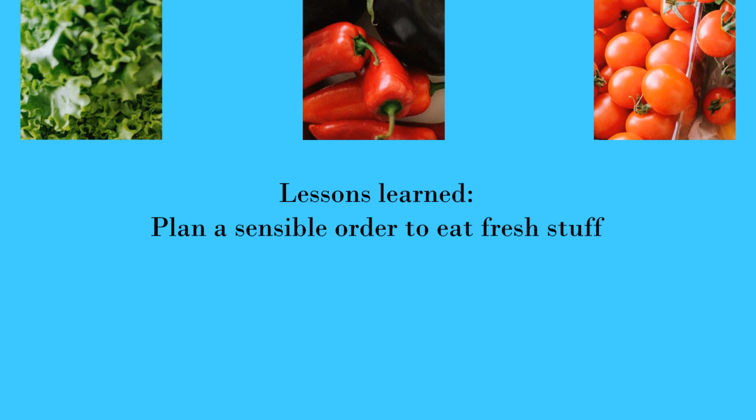Like working out how much is the right volume of food to buy, what stuff is going to go bad faster than other stuff, and when I can buy things. So we'll have to see how that goes in the future.